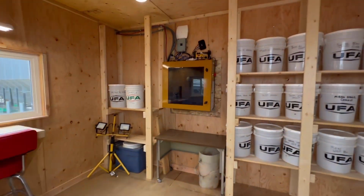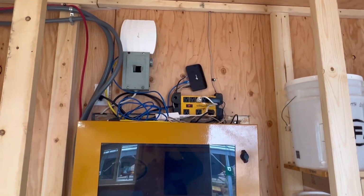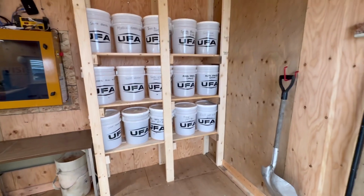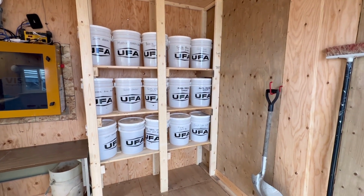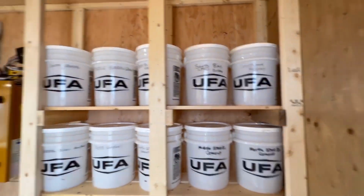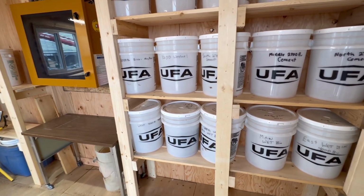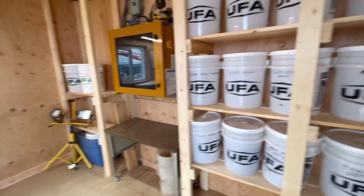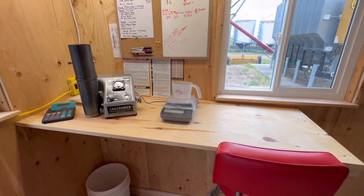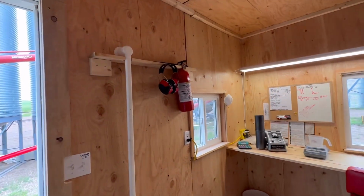And so there's the controller brought in, and then all the Wi-Fi and all the internet stuff up above. And I added in some shelves here to put my sample pails. So I got them all labeled for my bins at the home here, and a few of the ones that are out on the other fields, I got sample pails for them too. And then I got my tester here in the corner, built a shelf for it and that, and just storing some stuff there.